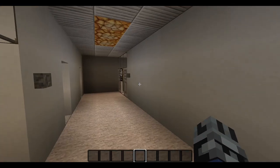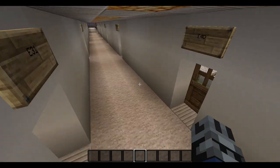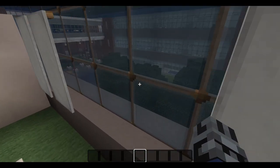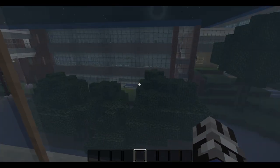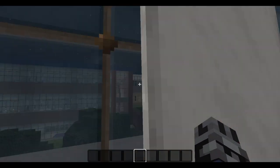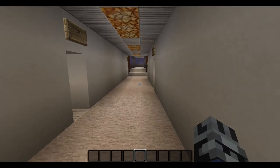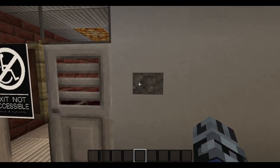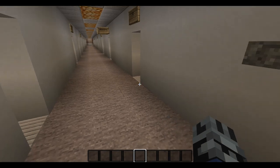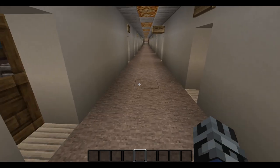So again, E-Wing, on this level I don't really need to show you anything. It's just ordinary classrooms. You know what I'm talking about. Nothing out of the ordinary except, in one of these classrooms you can get a nice view of the courtyard, and that's F-Wing, which, like I said before, I'll show you after E-Wing. But anyway, we're just going to go this way and then go downstairs. So now we are on the ground floor, middle level of E-Wing. And this level, again, just some ordinary classrooms.